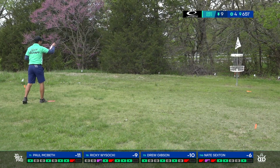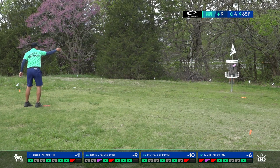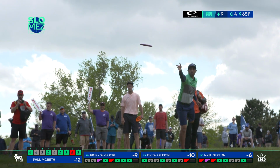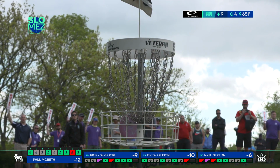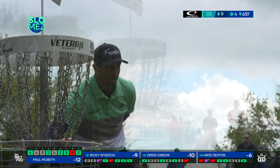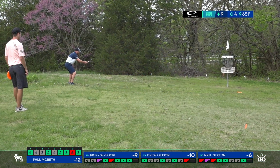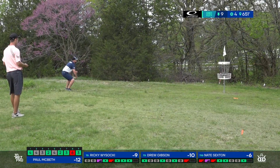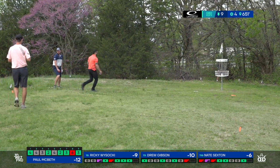We see Drew giving it kind of a half run. Really tough one to run from there. Hey, there you go. Big birdie conversion for Paul. Yeah, he's one of the only 4 birdies on the day here at hole 9. Solid putt, great catch. Yeah, downhill, circle's edge putt, just outside the circle, I guess, if you got the SloMez, but with the OB lurking behind.